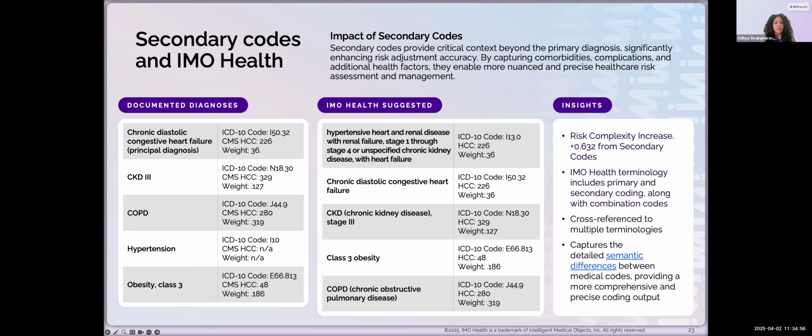The impact of this is quantified in the insights column on the right. We see the risk complexity increase to 0.632 from these secondary codes, a substantial financial impact for healthcare organizations. So our terminology includes both primary and secondary coding, along with combination codes or cross-reference to multiple terminologies.